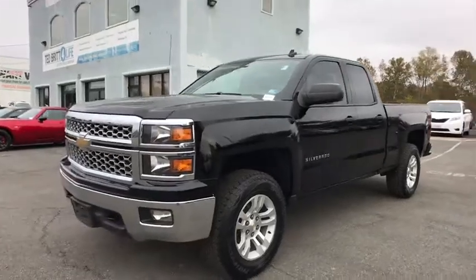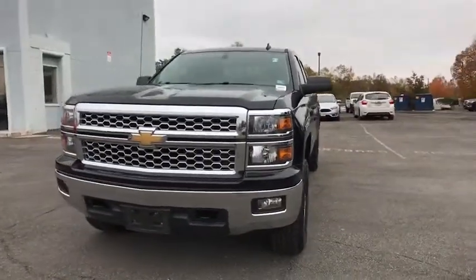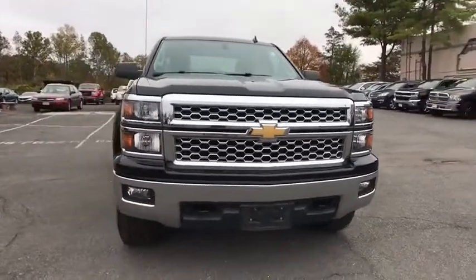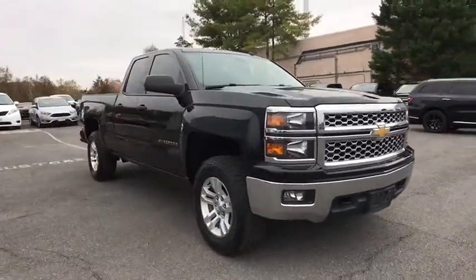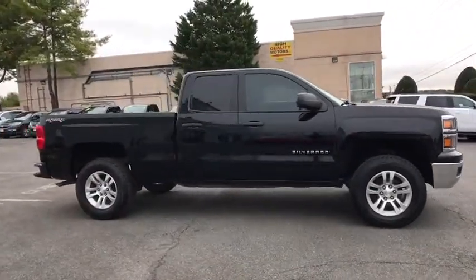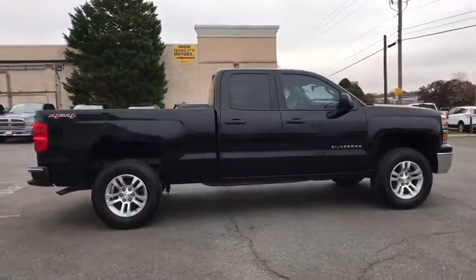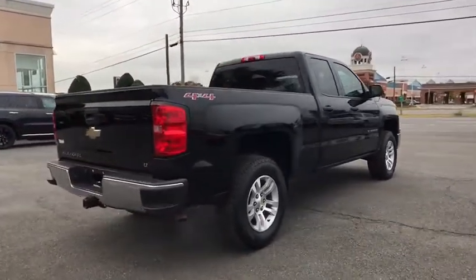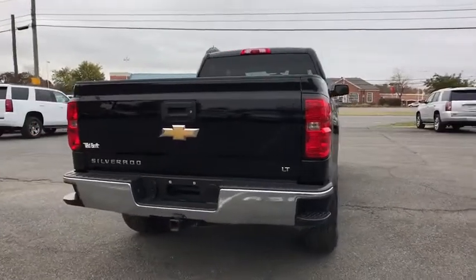Take a ride in the 2014 Chevrolet Silverado 1500 Crew Cab. Thanks to its rigid frame and advanced construction techniques, the Chevrolet Silverado 1500 Crew Cab offers a markedly better ride and handling combination than many of its competitors. This vehicle has less than 80,000 miles. Here are some of this vehicle's great options.